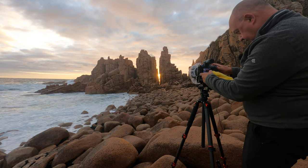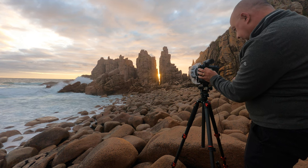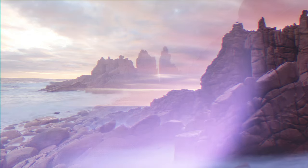Even on this screen, it's going to be difficult to see if there's any cloudiness or mistiness. I'm just checking to make sure that we've got those pinnacles in focus, which we have.